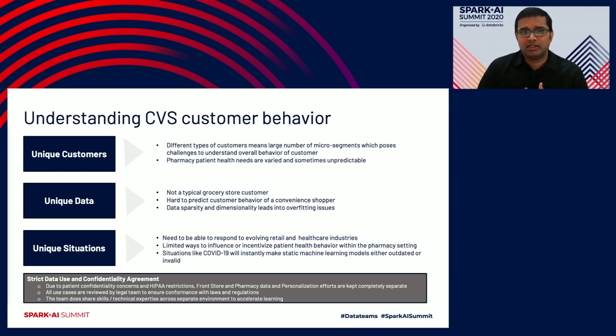And coming to the third uniqueness that I would like to point out is the situations that we typically deal with in a retail front store. For example, the COVID situation has instantly made our static machine learning models either outdated or invalid because the customer foot traffic has significantly decreased or their purchase pattern has significantly changed. So all of the historical behavior that we use to model the customer behavior is completely useless. These are the three unique things that we would like to point out.